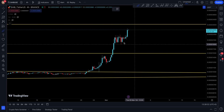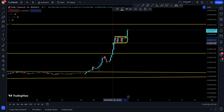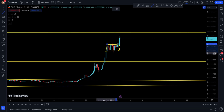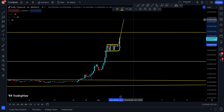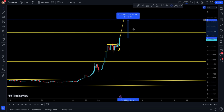We have SHIB, and I'm just going to start off with the fact that I don't really need to stretch anything. All you have is a sideways movement, as I was expecting 2 days ago, that you could be looking at this sideways movement and then take this top to the bottom right there. And now that you're breaking above, SHIB is probably on a technical journey to go up to 4122. So this is actually a further push to 53%.